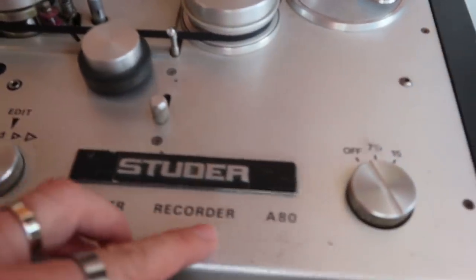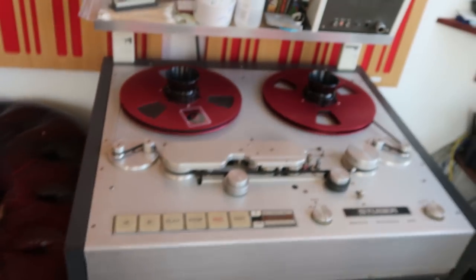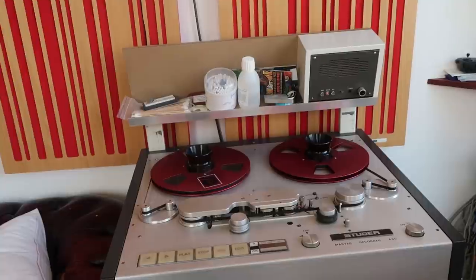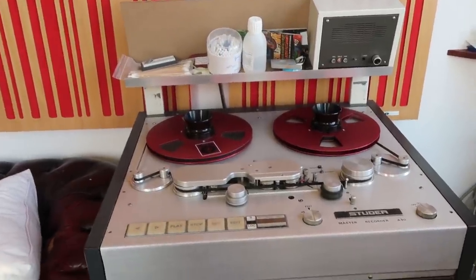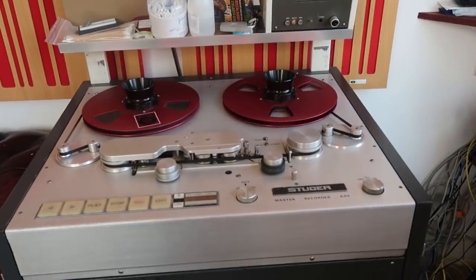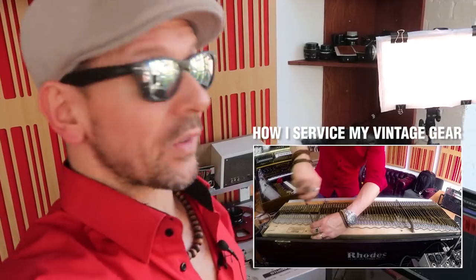Incredible, right? All right, speaking of tape, I, of course, have this Studer Master Recorder A80 quarter inch. I love this machine. I keep it in pristine condition because I want it to sound as good as possible all the time. I just got this serviced literally 2 days ago by Clive Cavan. There's a great video where I showed the work of Clive Cavan.